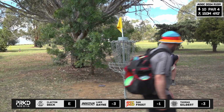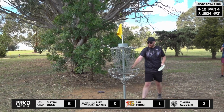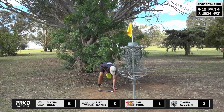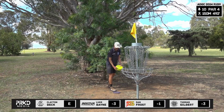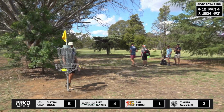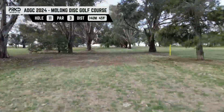So a comfortable par for Thomas without too much trouble, and a comfortable par for Daniel Frost as well. Yeah, good birdies from Luke and Clayton with only 17% of the field carding this one. Yep, huge birdie for Bayney there. So he extends and jumps out in front by a shot as we go to hole 11.